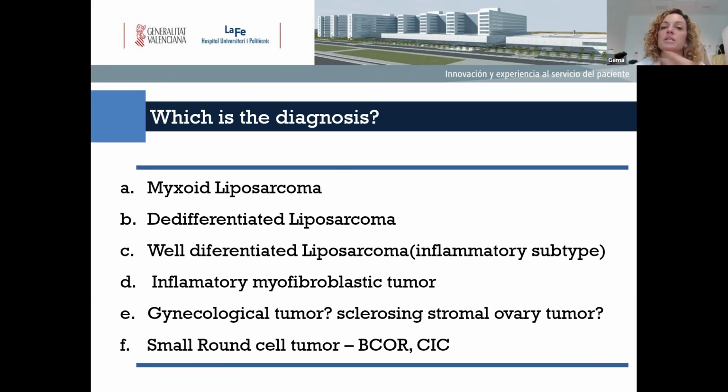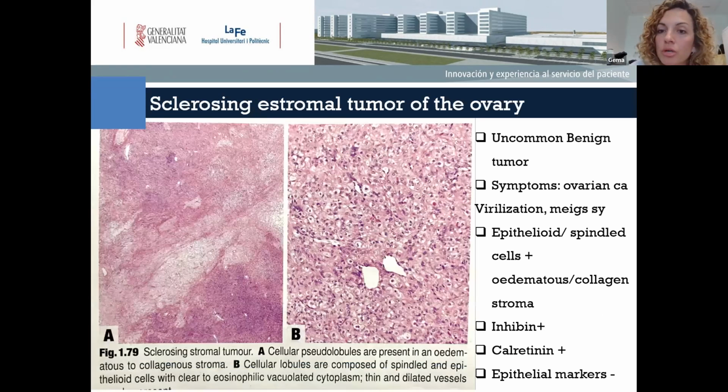And of course, we have to pay attention to the history of the patient. In theory, sclerosing stromal tumor of the ovary is a benign tumor, a sex cord tumor, very rare, at any age, located in the ovary. And once it's removed, the patient is cured. But I don't know, why not a relapse, or during the surgery they broke the tumor and it implanted in many places. It was at least to keep in mind.